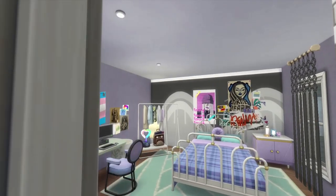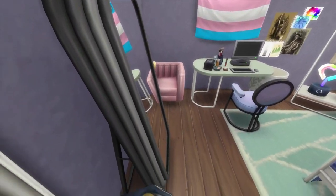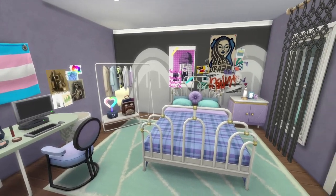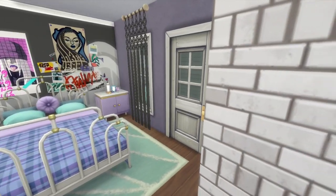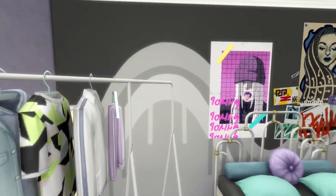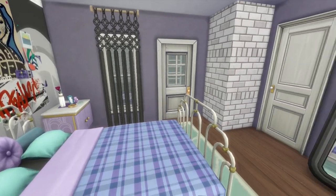All right, and check out this bedroom. Look at this. The colors are so cute. The lavender purple with the lavender bed and all the poster decorations. It is nice. This is really well done. For a basement room, I think it's better looking than some of the ones at the top.